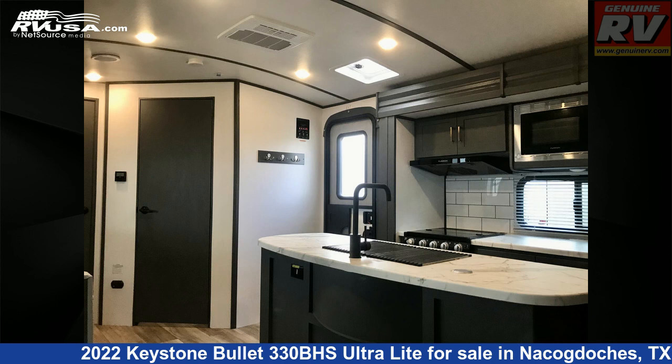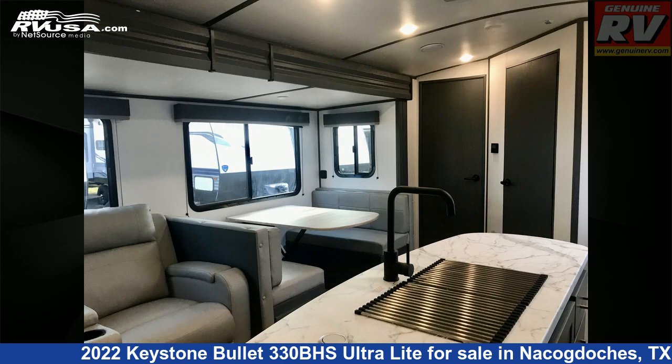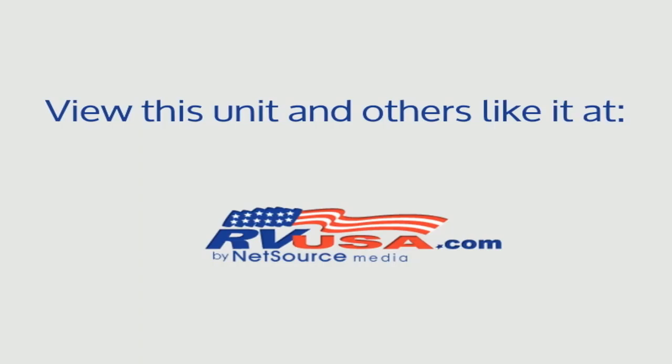The unloaded weight of this 2022 Keystone Bullet 330 BHS Ultra Lite is 7,480 pounds. This 2022 Keystone Bullet 330 BHS Ultra Lite.